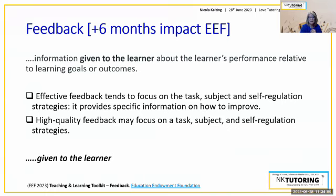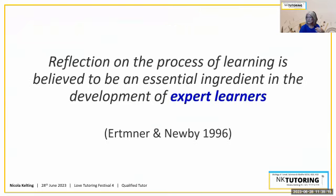The key thing is feedback tends to be given to the learner, and there's lots of different ways that we can give feedback. It's not necessarily something I want to touch on hugely here, but it's just bringing up and thinking about what feedback is and how reflection can be different. And if we look at reflection, what we want to look at is the actual learner being introspective and thinking about what it is they could be doing differently and helping them to become expert learners.